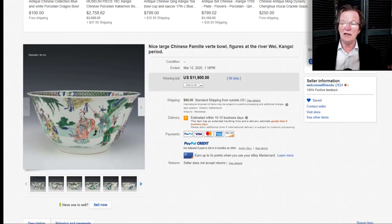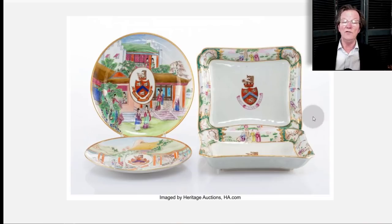This was the seller, Welcome All Friends. They're over in the Netherlands, and they sell on eBay. Most of the time they have buy it now things, but every once in a while they do an auction. And as I said last week, when they do an auction, you want to pay attention because they put up really nice things. All right, and this was one of them. Nice bowl.